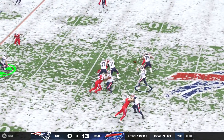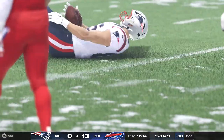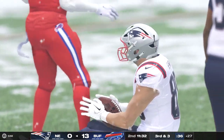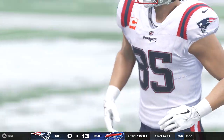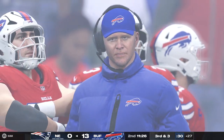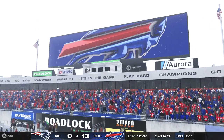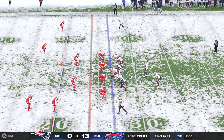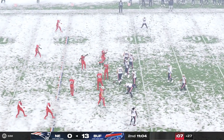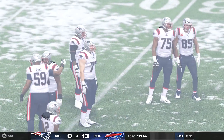Here's May. Thrown into a sea of bodies, but it's complete. And that'll go for a gain of seven. And it's going to set up third down. Contact up front. Did they get one of the defenders to jump?